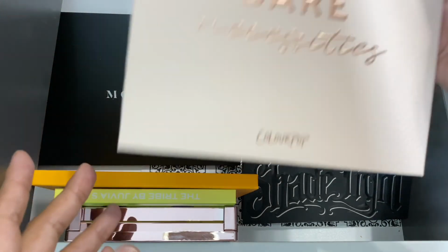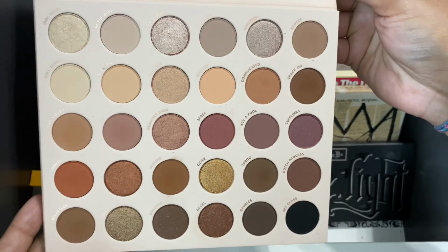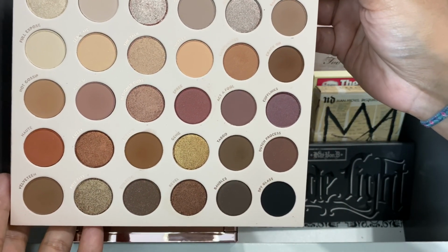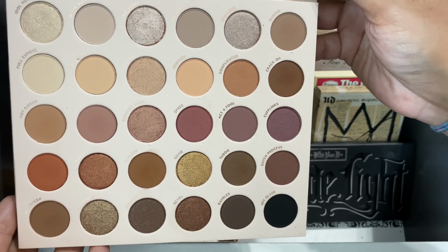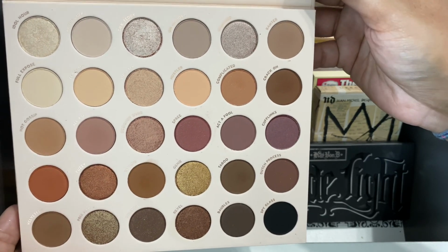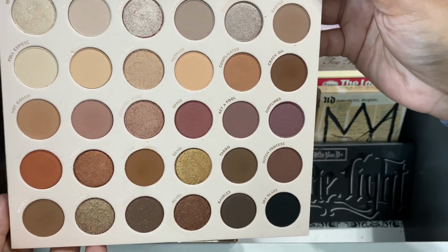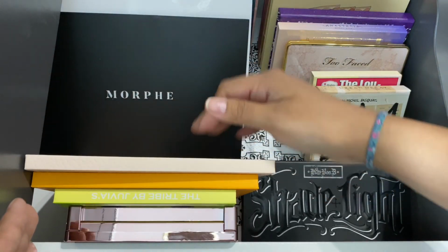This is the Bare Necessities palette. I did a get ready with me with this palette, and I love this palette. It does give you a little bit more kickback than other palettes, but I love it. It has everything you could possibly want, from mattes to shimmers to cools to warms, and I can do a whole look with this, as I've shown in one of my videos before. One of the best purchases I have done.